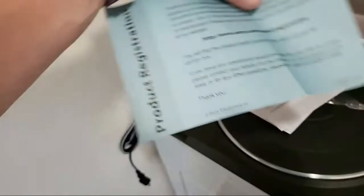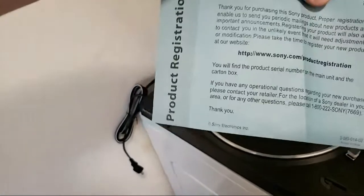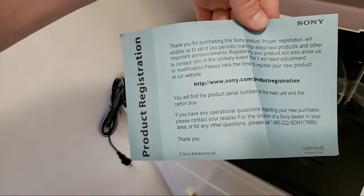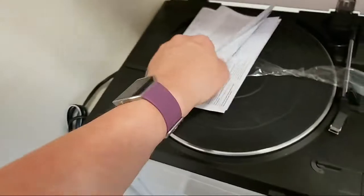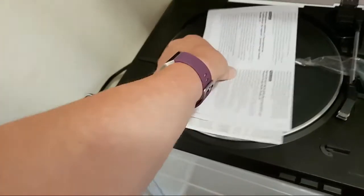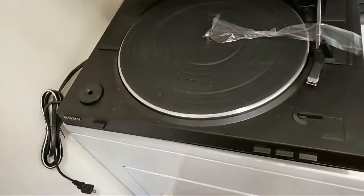So you got the manual there. Here's your warranty card. Is this your warranty? Product registration. So yeah, you're supposed to register it when you buy it, but since I'm not the original owner, yeah, that's pretty much garbage now. Just some other documentation. So yeah, I mean, it came with everything that it would originally come with from the store, and I don't think it was ever used.